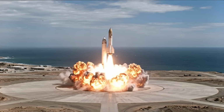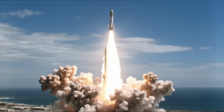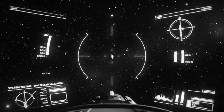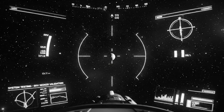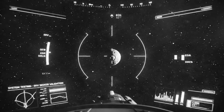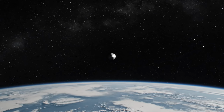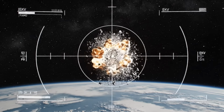Every component is relentlessly tested. A full-scale launch, proving the rocket can reach its target zone in space. And the kill vehicle is put to the test, tracking its target at a combined closing speed of over 25,000 miles per hour. A direct hit, a successful test, proving the hit-to-kill technology is reliable and lethal.